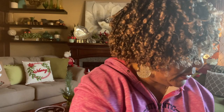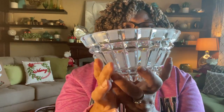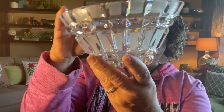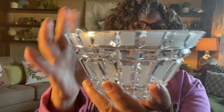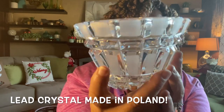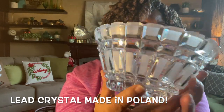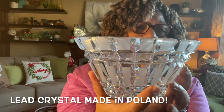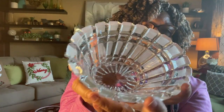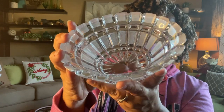All right, so just want to move this over because I have lots of glass. All right, the next item, the people on the Vintage Reseller site helped me to identify this as well. And this beautifully stunning piece, gorgeous, heavy as all get out. But I just love, love, love this. It's going to be hard to part with this one too, because this can go with any modern decor. You can put some baubles in it and change up the colors if you want, but stunningly beautiful piece.